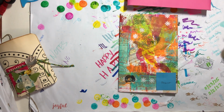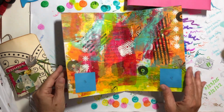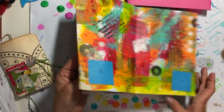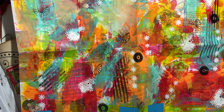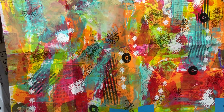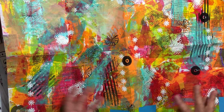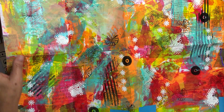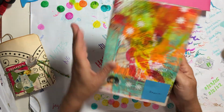Oh my goodness. Okay, this is a template of the giant zine. So this is literally one piece of paper. How fun is that? Oh my gosh. Look at all those colors. Yeah. Just a large piece of paper with stamping and stenciling, back in my mixed media days, I use that term loosely. Yeah, fun to do though.